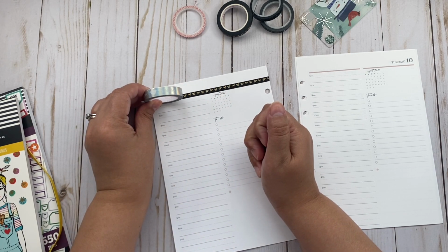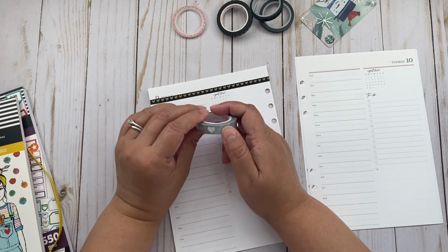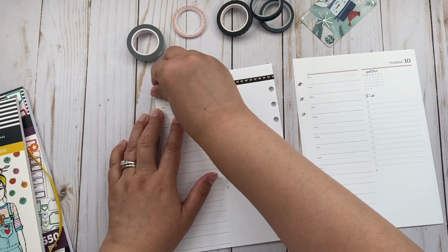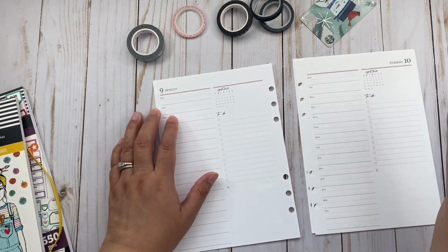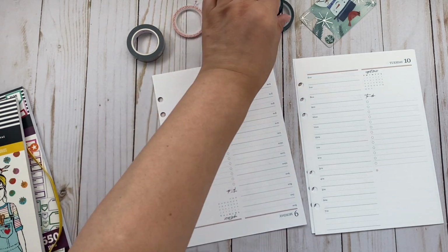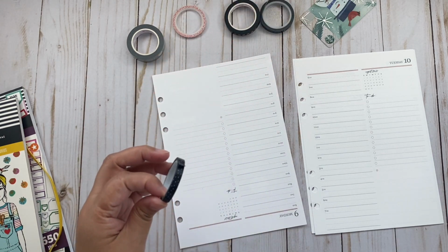Oh, but I'm gonna use this. That's not gonna look, yeah, I don't care. The metals are gonna be fine. Mixed metals. No, I don't like that. I think this one.